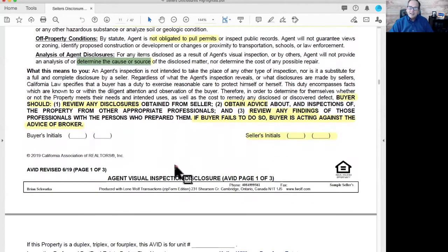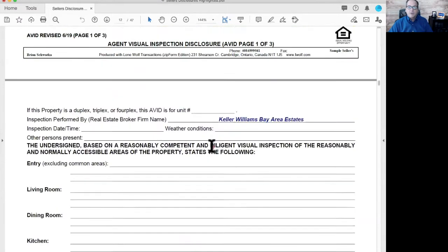Okay. And there's always a disclosure, because what we're talking about here is the seller disclosing everything and then the buyer's responsibility to do their due diligence. Okay. So here it even says, big, bold, capital letters, buyer should review the disclosures. Buyer should obtain advice about the inspections. If the buyer fails to do so, the buyer is acting against the advice of the broker. Up to the buyers to do all their due diligence. Here's the seller's initials. We're done with page 1.